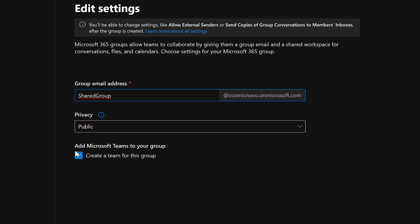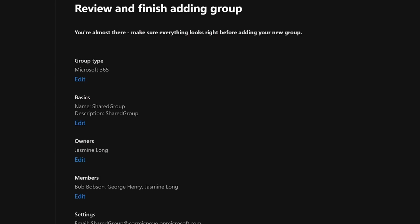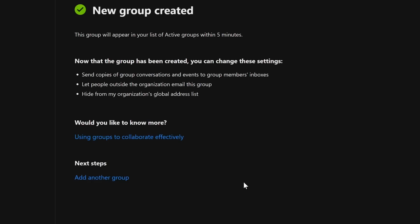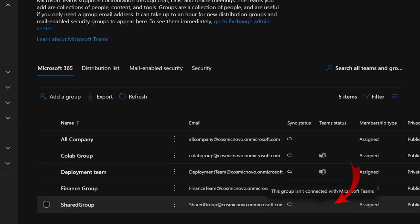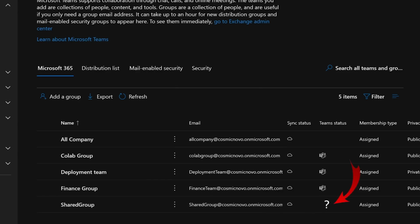That's fine. And here it is where we're going to purposely break it, where it says here, add Microsoft Teams to your group. We're going to unclick that. We're not going to create a Teams group because we want to recreate the situation that I've explained already. We're going to add it later. We're going to click next and we're going to select create group. Now the group is created. We're going to close this window and here is our group, and we can immediately see that Microsoft Teams is not connected.